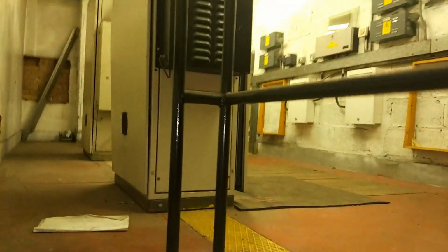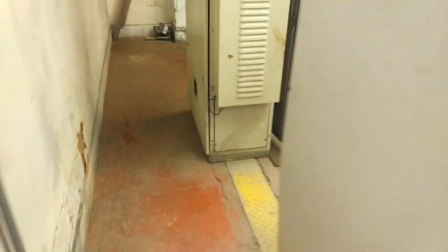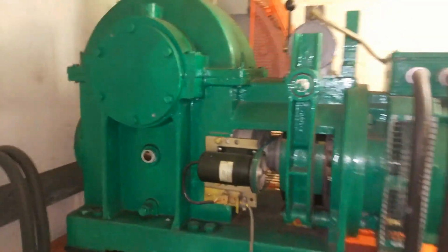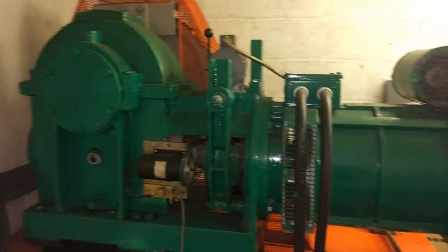Up a little staircase to the motorhome. Motorhome. Oh, these look really nice. Better than I thought they would, actually. Bigger than Balfron. Balfron's taller, but DC pulsed AC, but these are bigger. Oh, these are so nice.